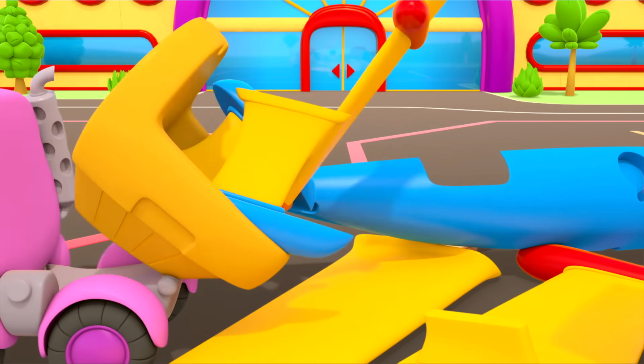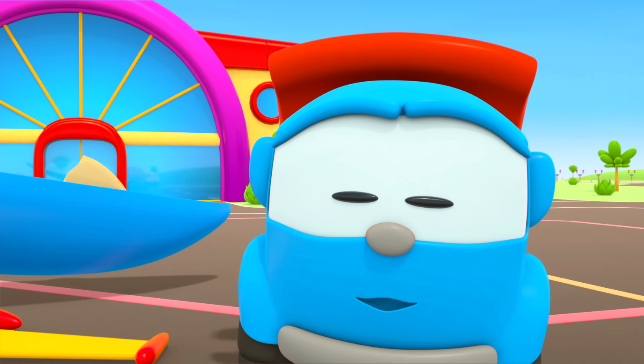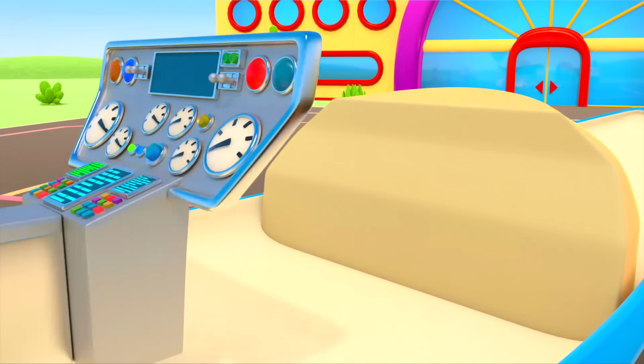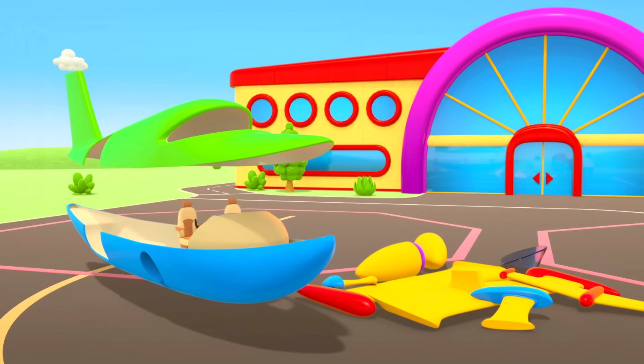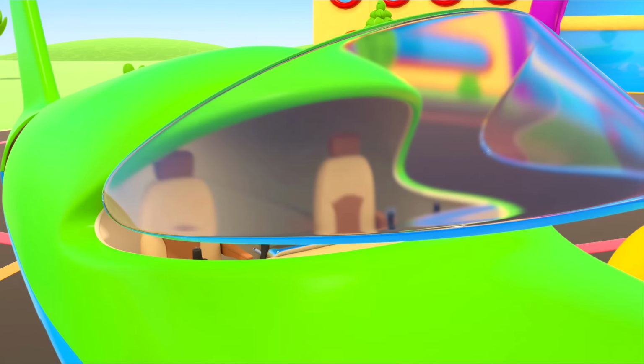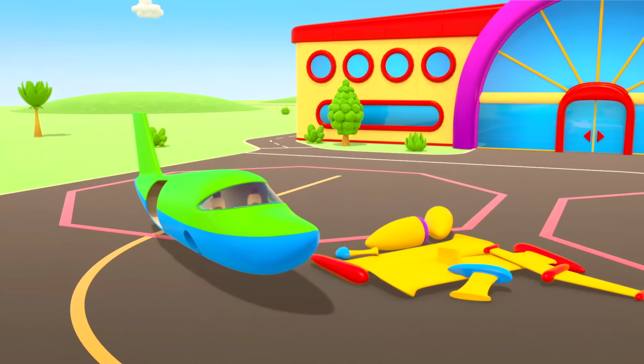The robots have brought the motors. There are lots of parts. Where do we start? Here's the control panel. The steering wheels. The pilot seats. The upper part of the fuselage. The windscreen for the pilot's cabin.